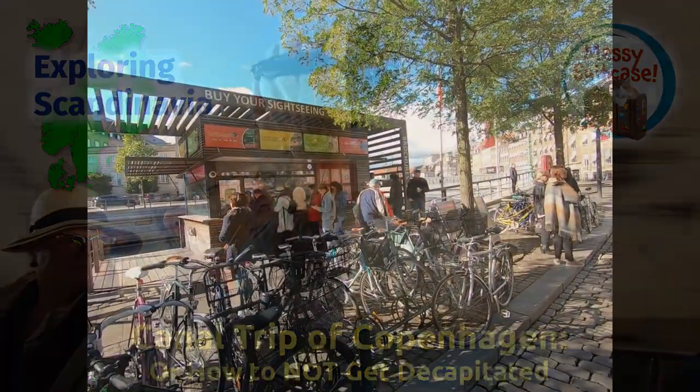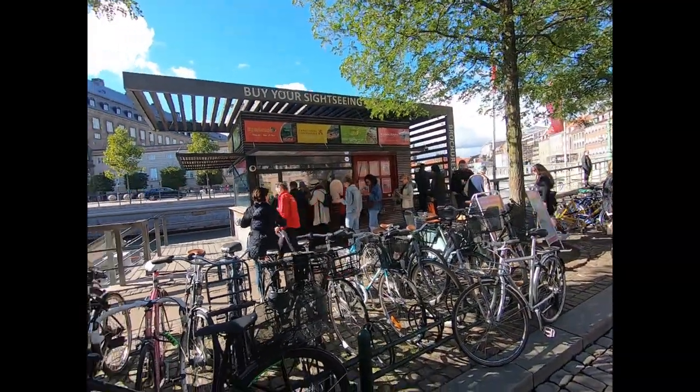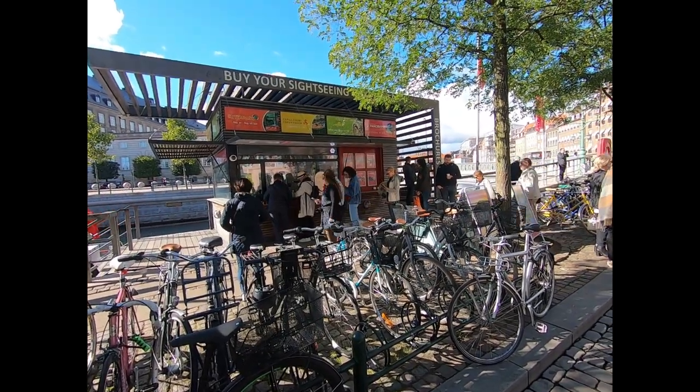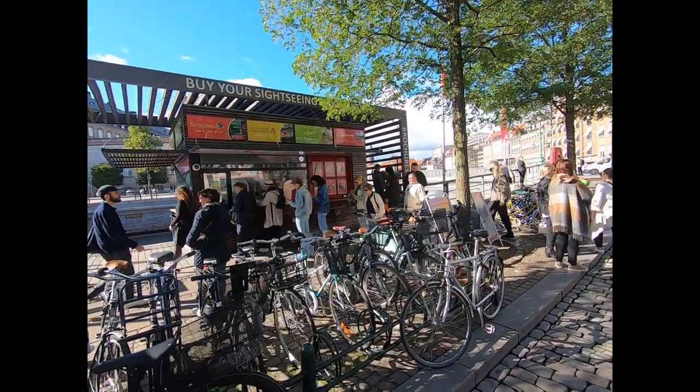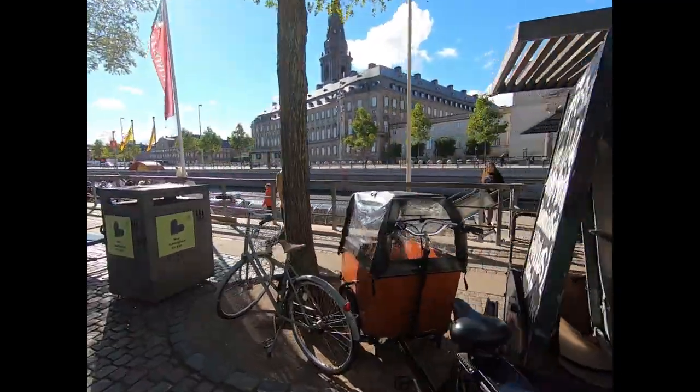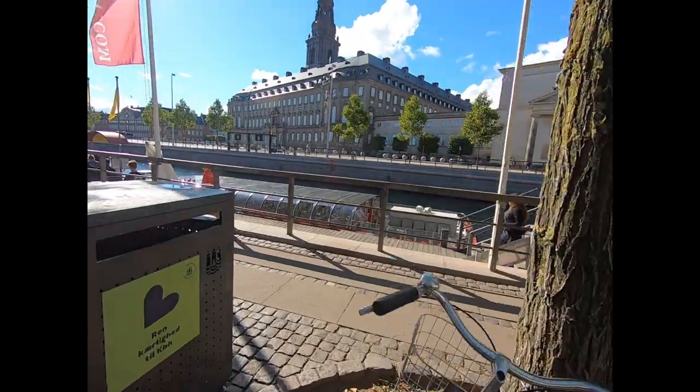Our first morning in Copenhagen, we are going to take a canal tour. And Lisa pre-ordered these tickets. She's got a confirmation code, standing in line to get the tickets. And pretty soon we'll be getting onto the boat. Looks like it's right down here.